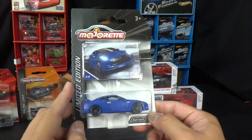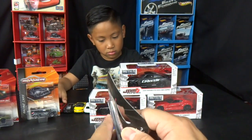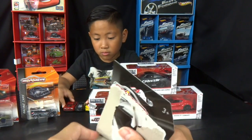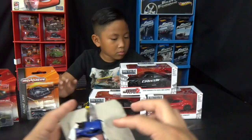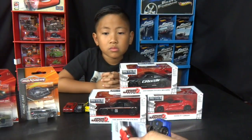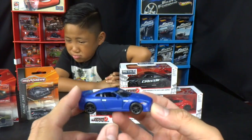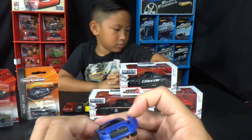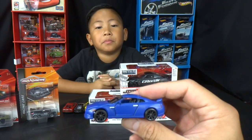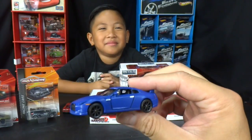Here's a limited edition Nissan GTR. And this is our second GTR. We have a crazy metallic green, matte green one that we got at Ross a couple months back when they were doing a trial over there. So this one looks nice. What was that, Joe? That was stretching. All right, so here we go.